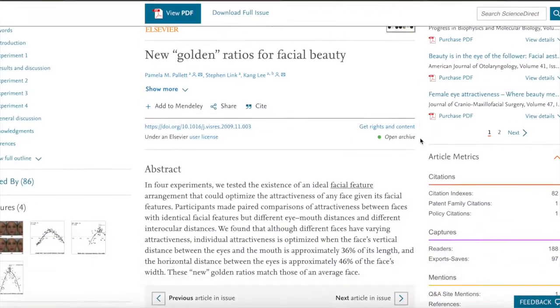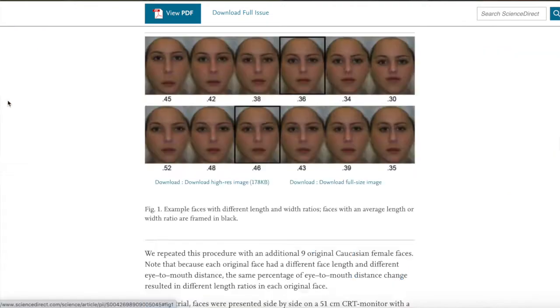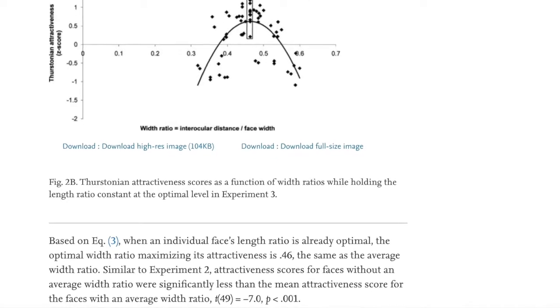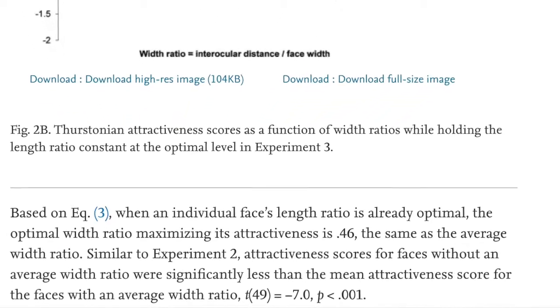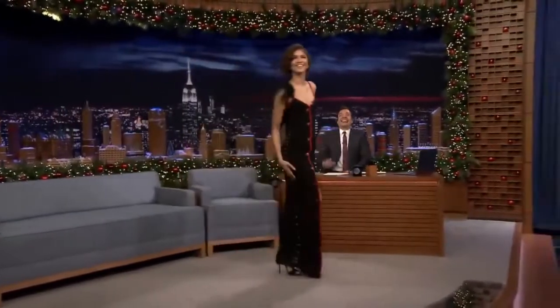To move on, we can also take a look at the IPD, which is the distance between the eyes. In a study by Palette and Moore, they covered IPD and found that the most attractive eye separation ratio was about 46% of total facial width. Not shockingly, neither too close set nor too wide set eyes. Zendaya has an ideal eye separation ratio of 45.2%.